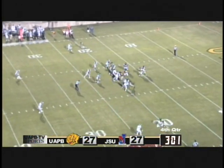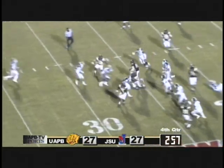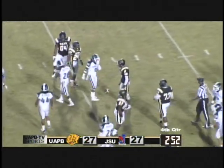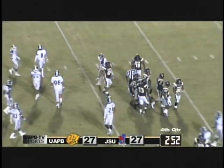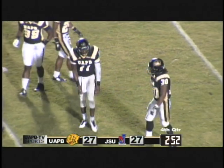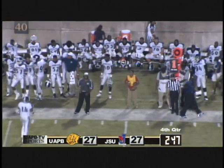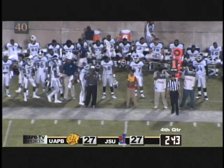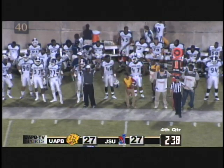It's going to be a design keeper on the fake handoff. Anderson makes a man miss. Look out, gets to the second level, dives for the first down, and nearly broke free there as he gets up, pumped up, and picks up about 13 yards and a first down. And here come the Golden Lions now. Well, at that time, Mikael Carter, the senior tackle there for the Golden Lions on the left side, had a key block there for Anderson to pick up some more yardage.